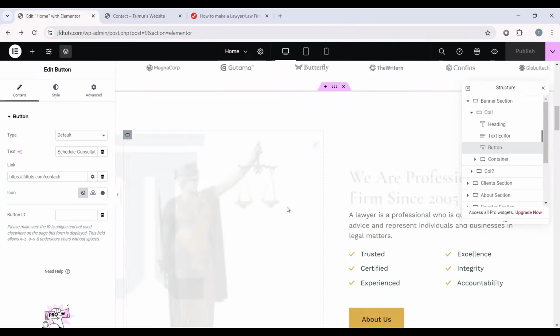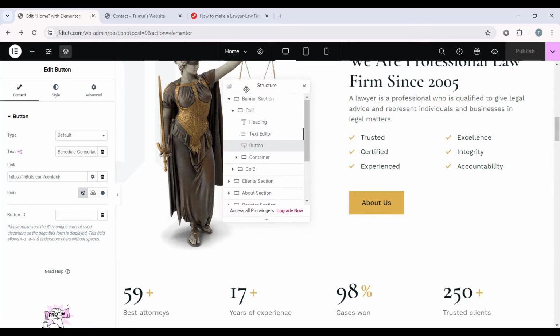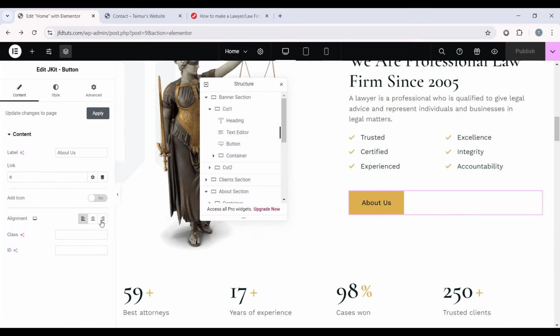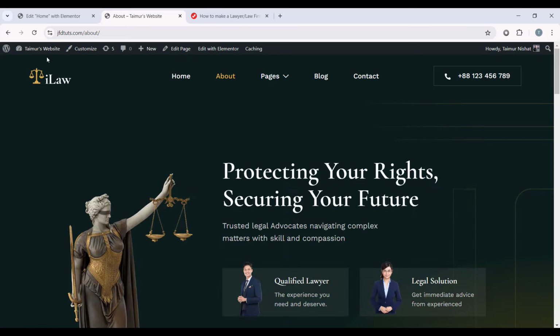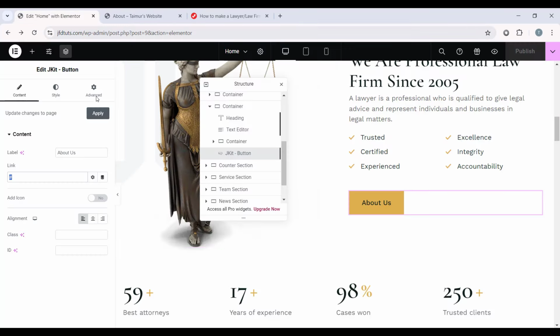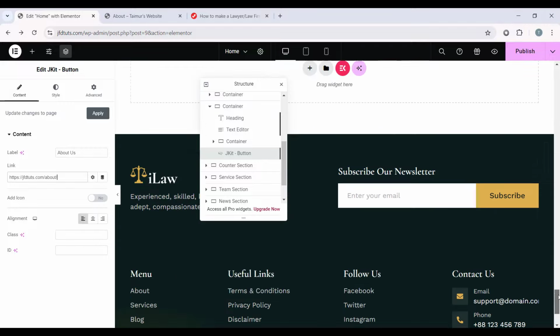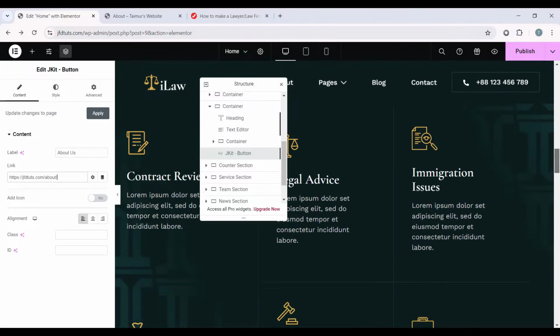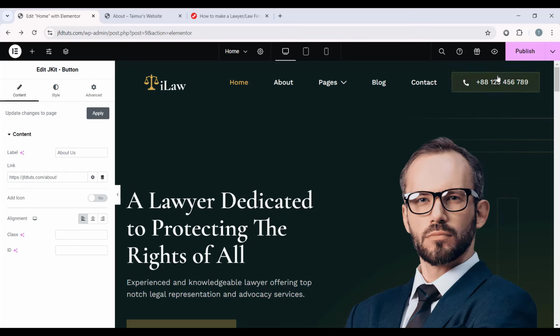And the same way you can just add correct links on the correct button. Like this button is for the About Us. We can just put the link of About Us page. Just go to the About page. Get the link of this About page. Put the link inside this button's link. And this button will take you to the About page. Alright, so now we're having all the sections, all the functionality for our home page. So we can say our home page is fully completed.